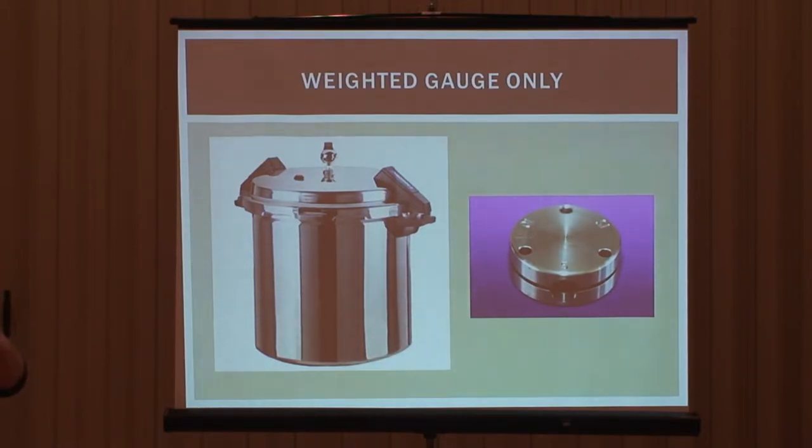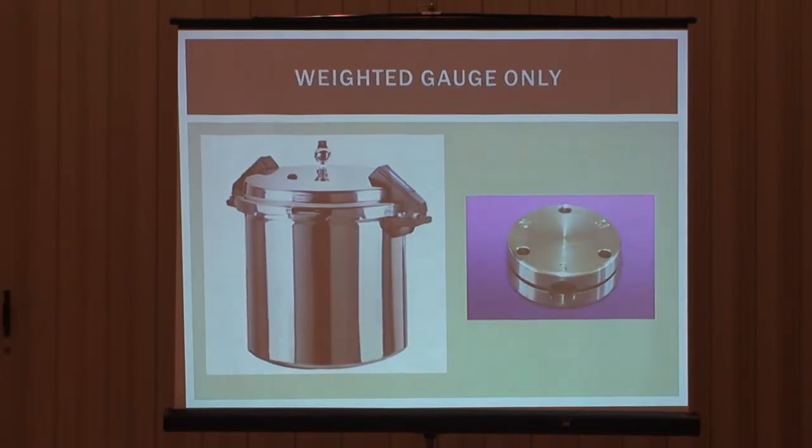And you can jiggle the pressure. They tell you to do that a little bit to see if the pressure is still there. Denise talked about pushing down the top. So these are fine kinds if you don't have a dial. It's just another kind that's out there.